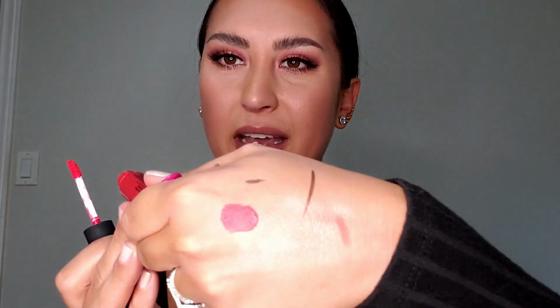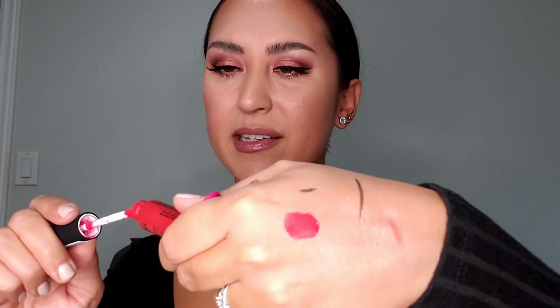Continuing with lip products here, I wanted to mention these NYX Soft Matte Lip Creams. These guys here are a lovely liquid lipstick. I have 3 shades here to share with you. One is my signature red lip. It is called Amsterdam. I showed you this in my everyday makeup video. This is a really lovely kind of corally red.